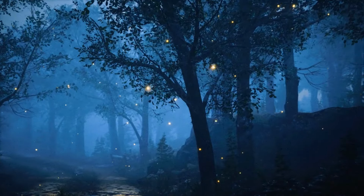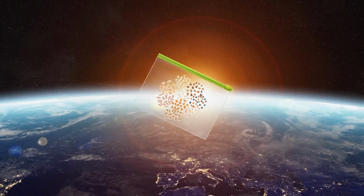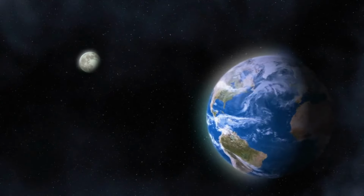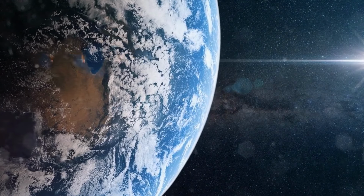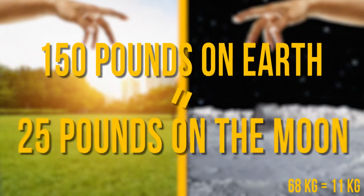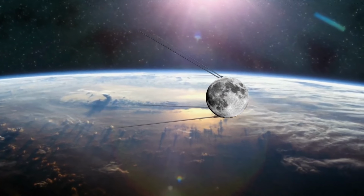There's a special type of tree called a moon tree. It's grown from seeds that were taken into space during one of the missions and then returned back to Earth. You can find this kind of tree growing across the US. Earth is 27% bigger than the moon and far more massive. Our gravity is stronger. If you drop a rock on the Earth, it will fall faster. 150 pounds on Earth is just 25 pounds on the moon. The Earth has numerous satellites circling around it, but the moon is the only natural one.